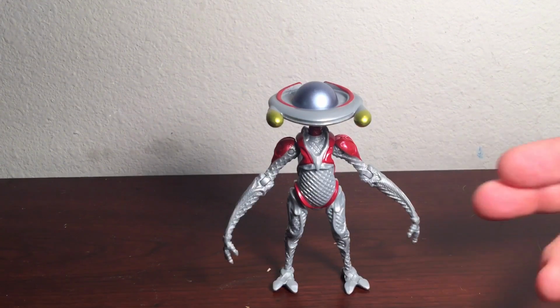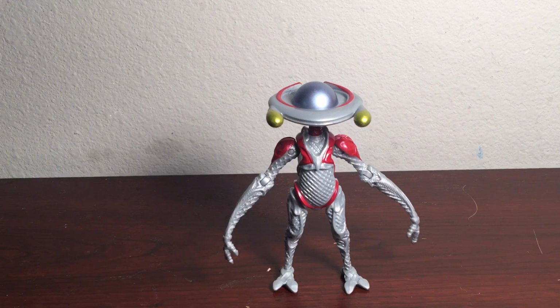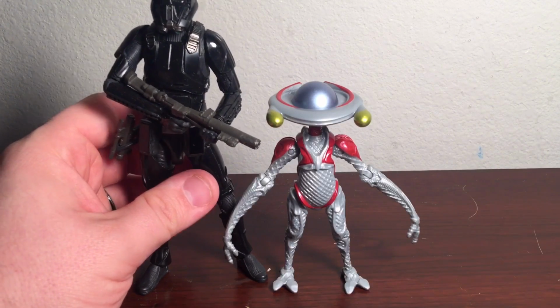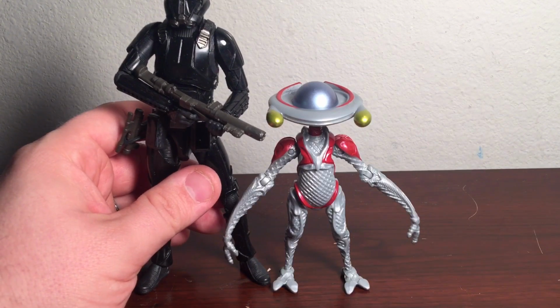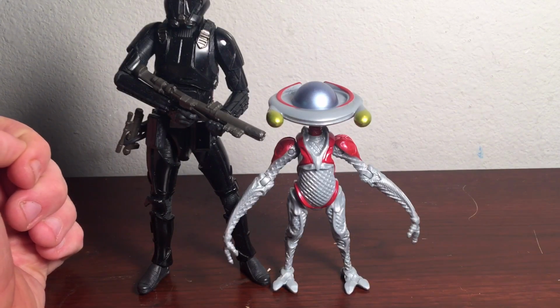Now, as far as the size of the figure is concerned, he's about 4 inches tall. Just to give an idea of size comparison, this was the first figure I was able to grab. But here is a Star Wars Black Series Death Trooper. As you can see, he comes up to the elbow on our Death Trooper here.